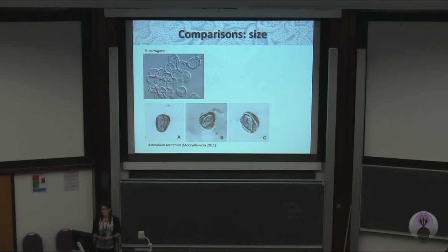So have we seen anything similar in the fossil record? Well, there was this very common Cambrian acanthomorphic acritarch called Asteridium, which is very similar to Reticella, the new species. And it has tiny, tiny thorny processes. Just under a light microscope, it can be easily mistaken, so we need SEM to be able to tell these two species apart.